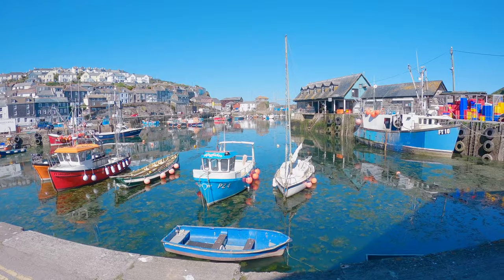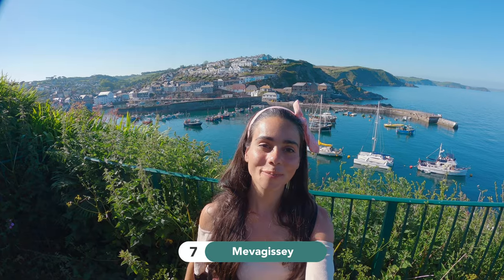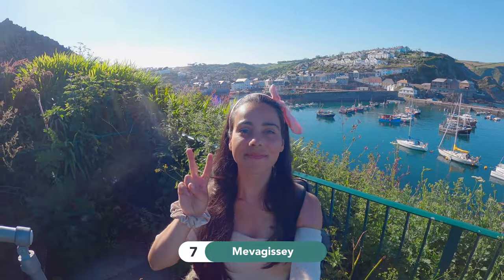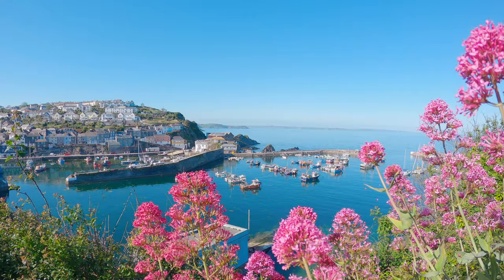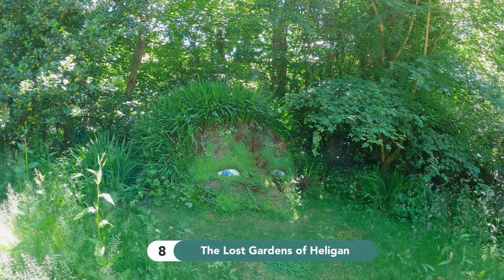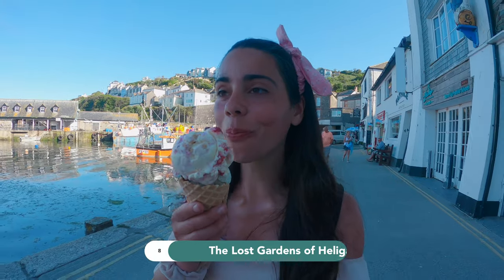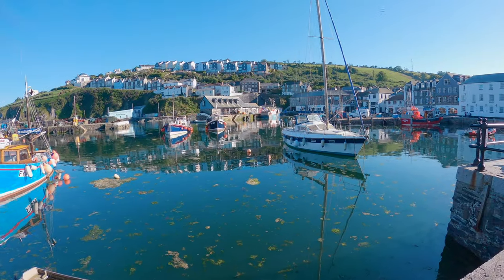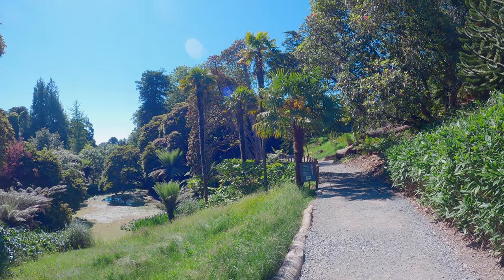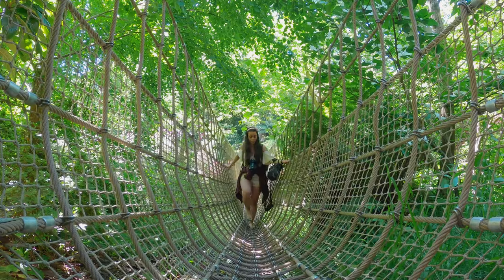So let's head to the places I actually recommend a visit. Mevagissey and the Lost Gardens of Heligan. While Mevagissey was probably my favorite coastal town in Cornwall, sorry St Ives and Penzance, Mevagissey definitely wins for me. The Lost Gardens of Heligan were the gardens I never thought I would find in England. Mevagissey gave me the Italian summer vibes while I walked along this hidden gem of a town, and Heligan Gardens gave me the tropical vibes while I stared at the sleepy lady and walked through the road bridge.